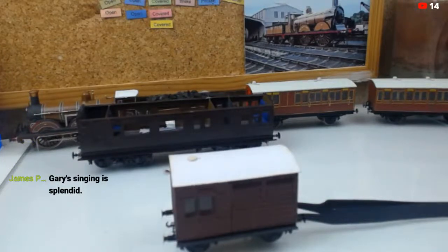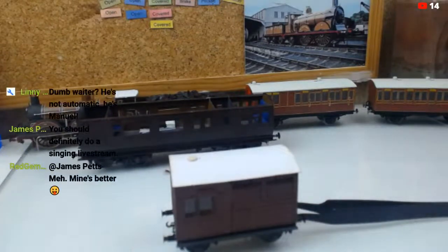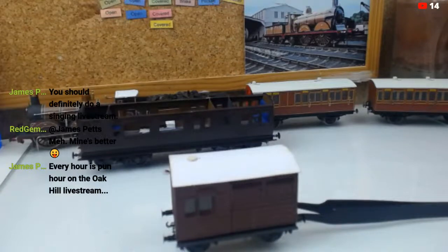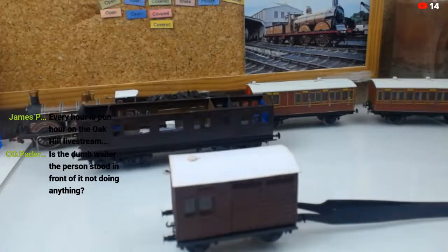Gareth's singing is splendid. No, it's not. I let you have that one, though. I have to do it occasionally. Don't want those yet. I definitely don't want those. What we want now, you see, is white paint. Dumb waiter. It's not automatic. He's Manuel. Could definitely do a singing live stream. No, I should not. I don't sing. It's a proven fact.